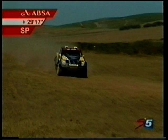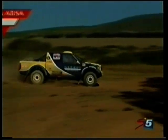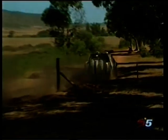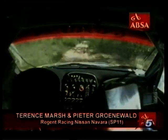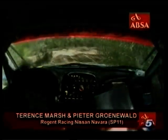Holding station behind them were Terence Marsh and Pieter Groenewald in the Regent Racing Nissan Navara. Marsh has plenty of Adenco 400 experience, and he and Groenewald won the special vehicle category last year. Now out in an SP class vehicle, the pair look to be making the transition without undue problems.